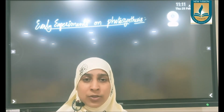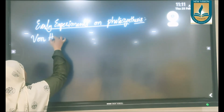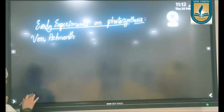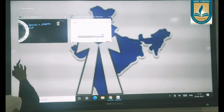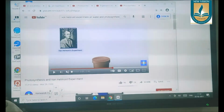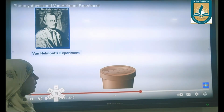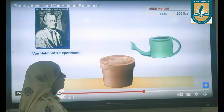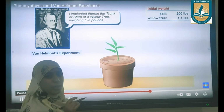But later on, scientists became aware, and the scientist who did the first research on plants after Aristotle is von Helmont. What did von Helmont say? So this is the scientist, von Helmont. What is his experiment? Let us see. He took a pot with some soil in it. He measured the weight of the soil. He took a small trunk of a small willow plant into this pot. He even measured the weight of this trunk.